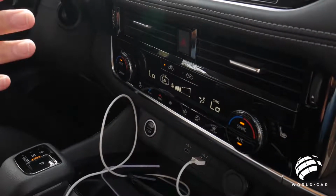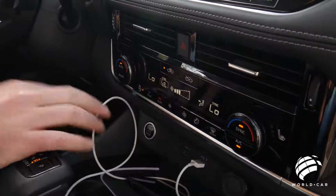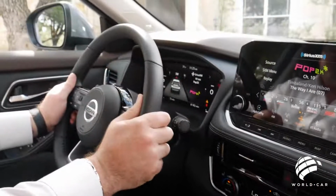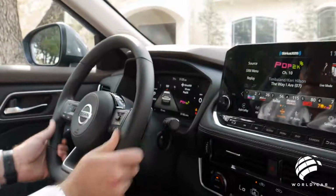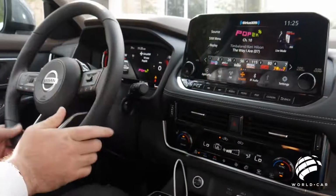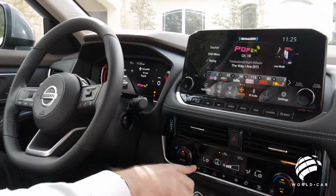Now, you don't just have heated seats, you also have a heated steering wheel as well. So you don't want to be grabbing a cold one during the winter time. And they heat up really, really quick, which is nice. The heating elements in here have a full range, so it's not just one warm spot, it's the entire steering wheel that will be heated.